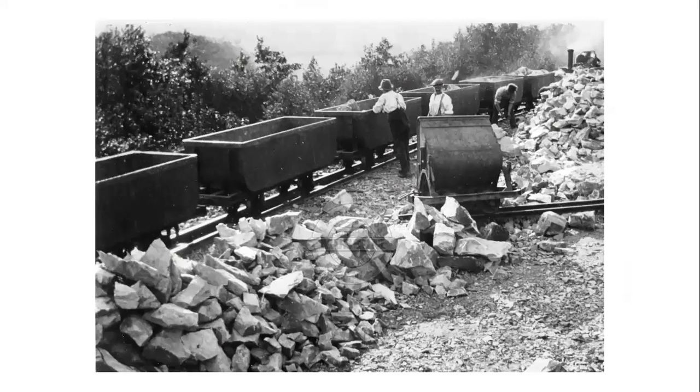Then, one of the reasons that they were able, right through to 1955, to guarantee that there was no soil or other rubbish in amongst the stone. And the reason was that up till 1955, everything was loaded by hand from the quarry.